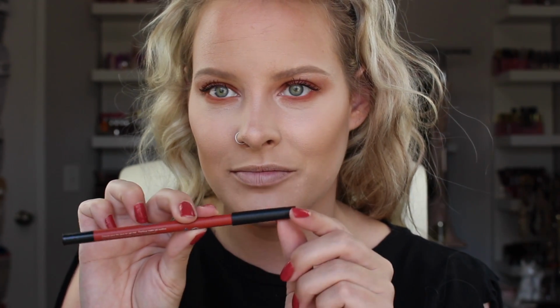For my lower waterline, or my only waterline, I'm going to be trying out this Sephora waterproof eyeliner, and it's in the shade Sly Like a Fox. Look at that, it's going to match this eye look so good. That's what it looks like. So I'm just going to pop this on my waterline.